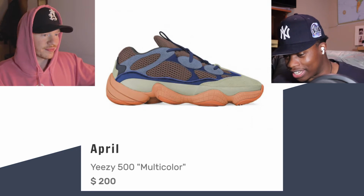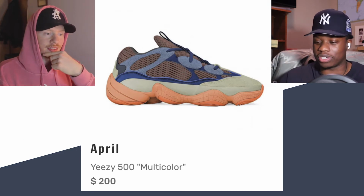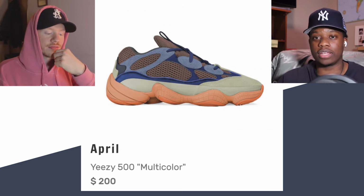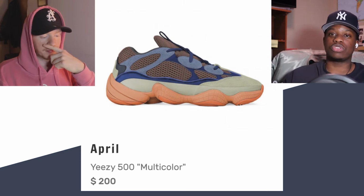Oh, on to Adidas. What is this? Is this a Yeezy? We don't have a date on this, but this is definitely dropping in April. We'll keep you updated. This is a Yeezy 500 multicolor, sitting at 200 bones.